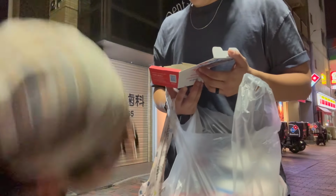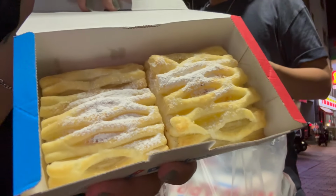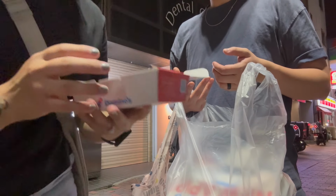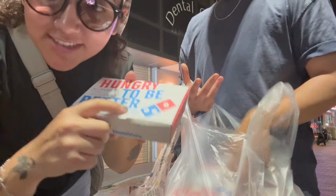Okay, I'll put this on the ground. Ooh, the pastry. Oh, guys, the pastries actually go crazy. Yo. Oh, they're so warm. They smell so good too. Oh, and the box is cute.